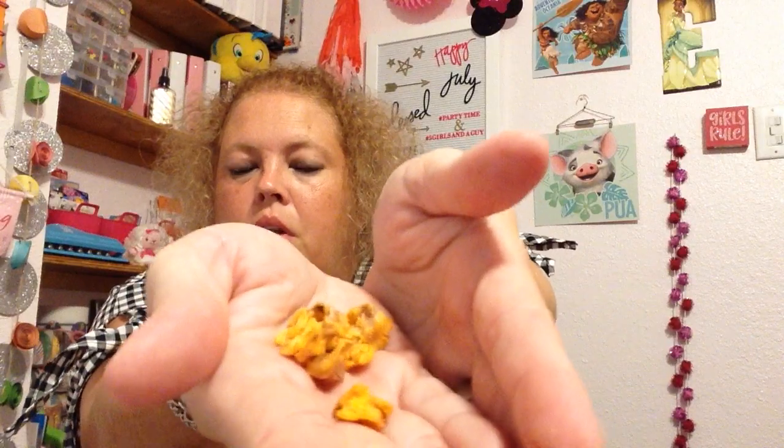Let's see. I don't know if y'all can see that very well or not. Isn't that funny? This is Chipotle barbecue, made with 100% whole grain, non-GMO. This is a 6-ounce bag, and this is really different. Wow. It almost has the crunch of a chip. No kidding.